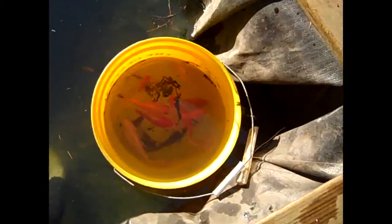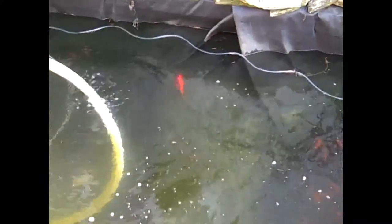I'm just letting the water temperatures adjust. And some of the others that we already released in here are swimming around, as you can hopefully see. And they're encouraging the others that are in here to get more active too, seeing as the weather is a lot warmer than it was.